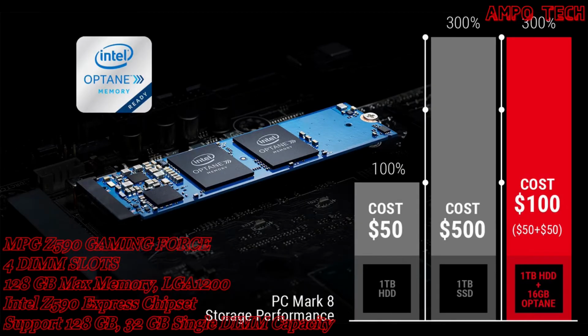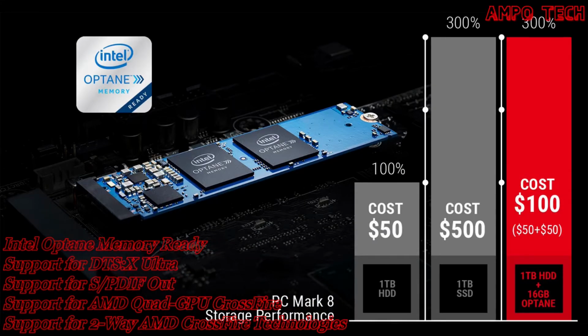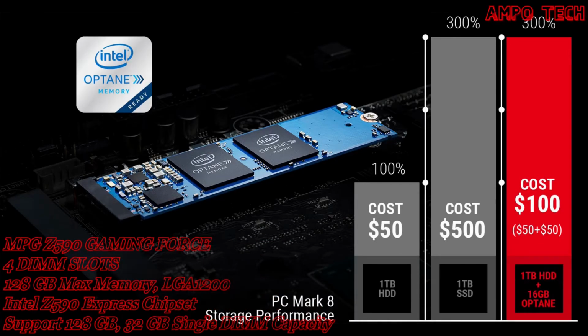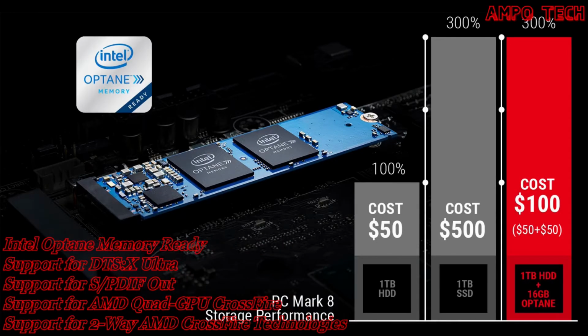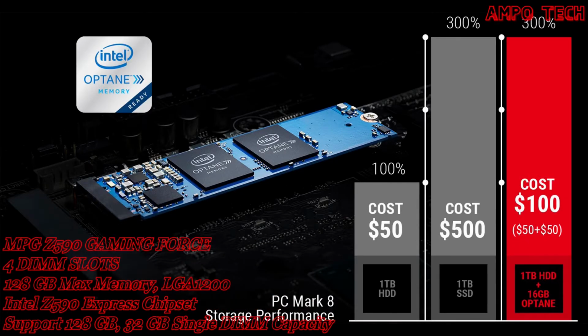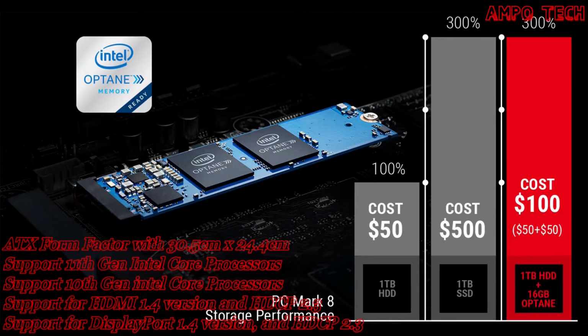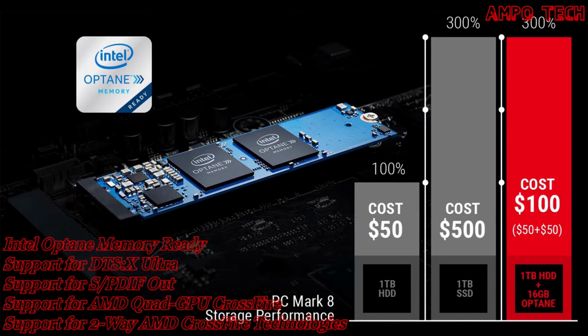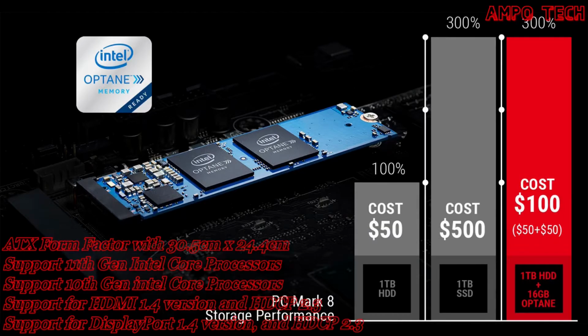The Optane boosts your HDD to perform like an SSD, which means a PC enthusiast can now enjoy the performance of an SSD on their HDD by coupling it with the new Intel Optane memory device. Intel Optane technology provides an unparalleled combination of high throughput, low latency, high quality of service, and high endurance.